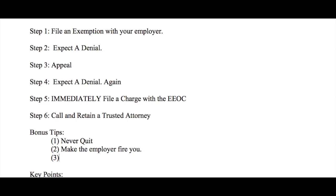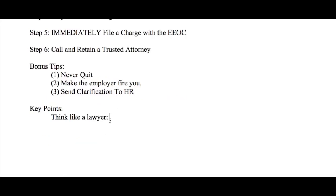The last bonus tip is send a clarification to HR. If you have said that you would quit in the past, or the forms that you filled out forced you to check a box or write something stating that you would quit, you may want to send an email or a letter to the Human Resource Department, HR, stating that you are not quitting your job if your exemption is denied.